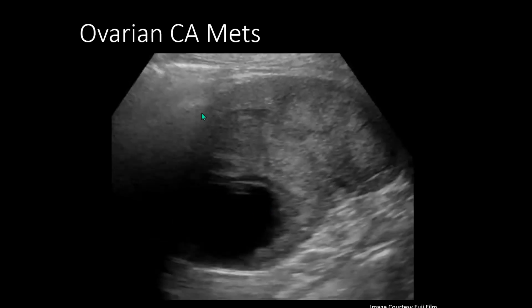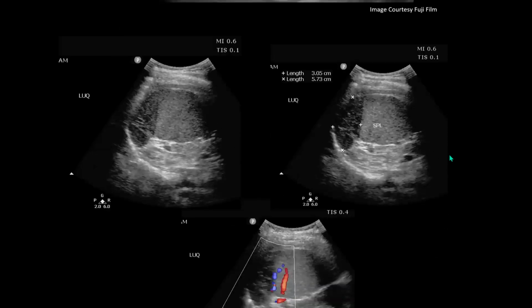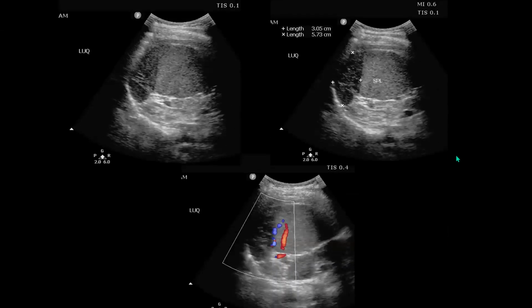This is an example of METs from ovarian cancer, and you can see it's got a cyst in the middle of it, large tumor infiltrating the spleen. So this is a person who came in as a trauma, and we ultrasounded the spleen as part of our FAST exam.